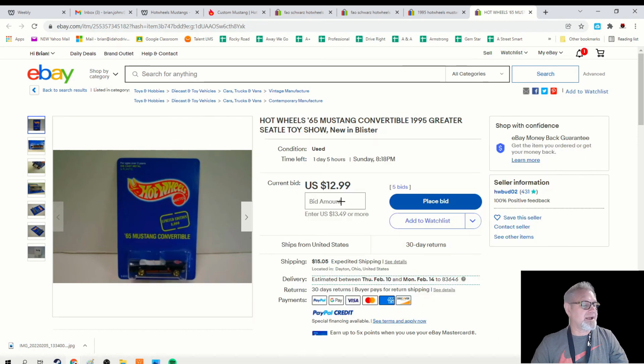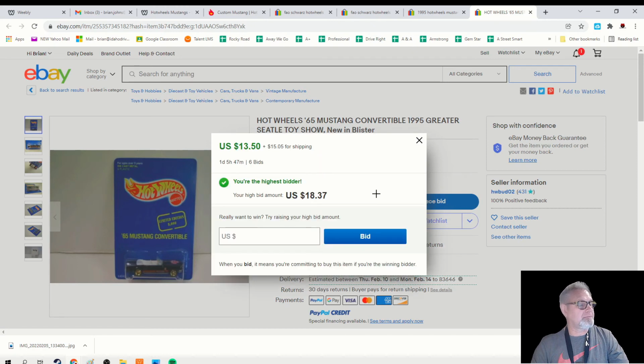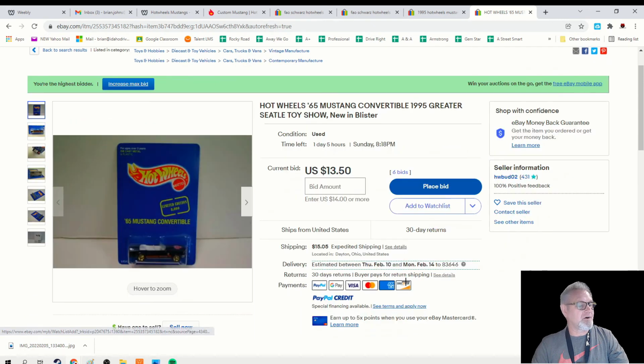So let's go ahead and slap a bid in there of $18.37. Why? Because that sounds cool. Let's bid it, confirm it. I'm the highest bidder, baby. 1 day, 5 hours left. So by tomorrow, I will know. That one's probably worth fighting for a little bit. How much should I go? Good question. That's probably a $50 car, but it might go. There's 6 bids.